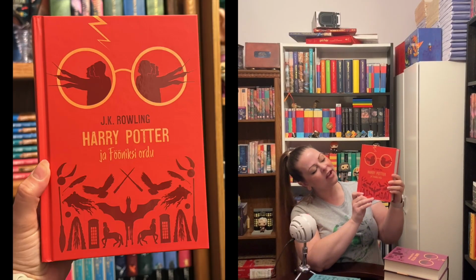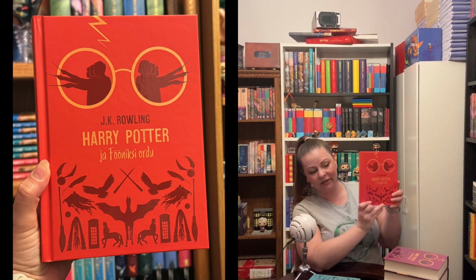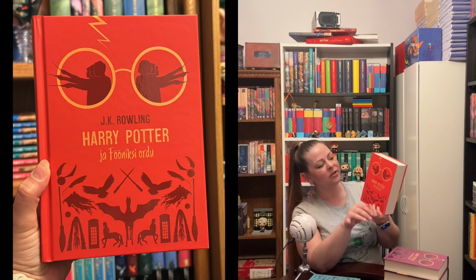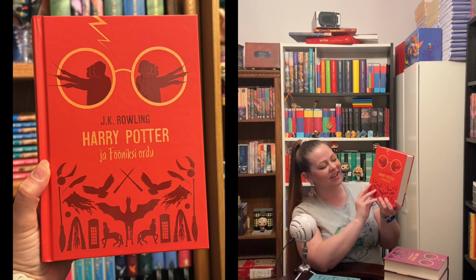Book 5. I kind of like the pinky red, orangey red. It's very vibrant, whatever color it really is. And up here in the glasses, we probably have members from the DA. We just have silhouettes of different people. So I'm guessing it's the DA members, which I kind of like that they're highlighted here.